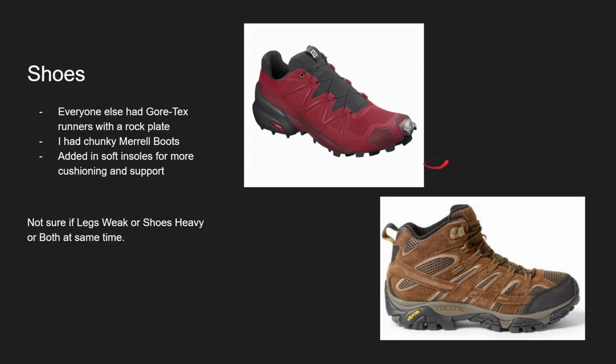All my buddies wore some sort of Gore-Tex running shoe with a rock plate on the inside, and I think they had a wider surface area on the bottom. I just wore these Merrell boots that were like $100 from Amazon. They're good, not bad, I would say. They're definitely better than going up there in basic running shoes, right? I even added soft insoles to add some extra cushioning and support, but I don't know if the shoes make a difference.